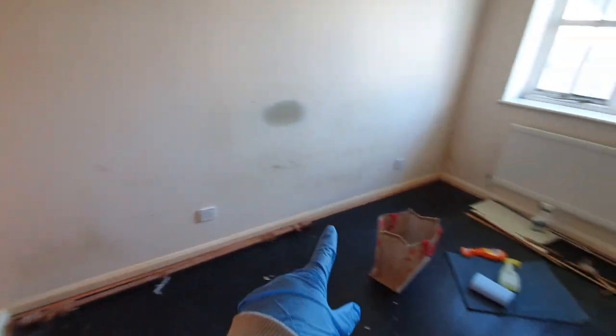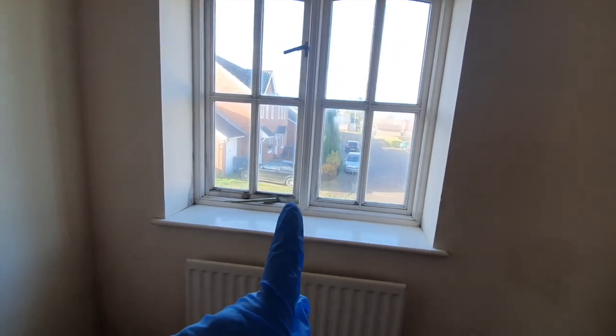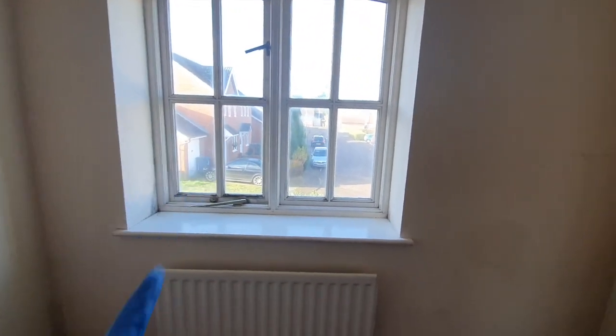But so the bedroom, not much else. Again, cleaned all the skirting boards down, cleaned around the window. The only thing we haven't done is the actual window cleaning, because Mum was doing that, but she did the other two, which I'll show you.